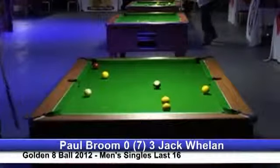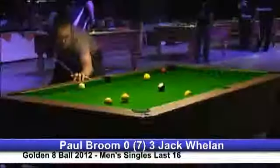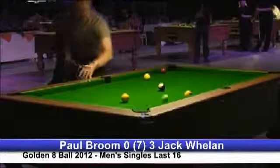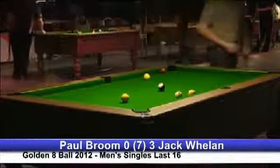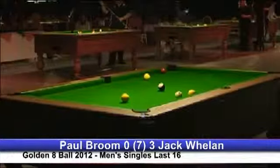Can't keep the cue ball under control at the moment, and we're just struggling for the pace of the table on this one. Should be able to just run this off the bottom cushion. Tried to affect a little bit of movement on that yellow on the right hand side, but hasn't got enough pace to move it towards the middle pocket.